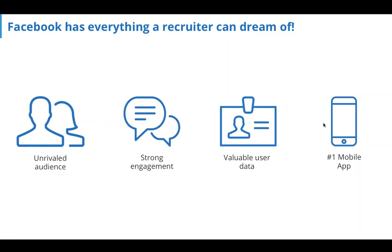The third thing that made us realize that Facebook was a gold mine for recruiters is obviously the data. Indeed, on Facebook, there is so much valuable data that we can exploit to target the people you're looking for. And I'm not talking here only about the declarative data, that is to say, the information that users mention on their profiles, but also the behavioral data.